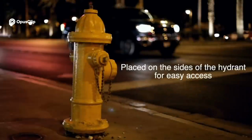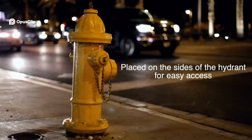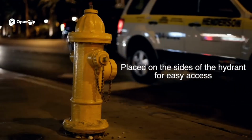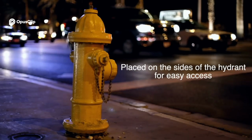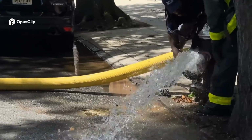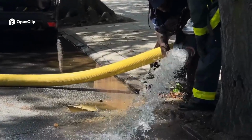These outlets are placed on the sides of the hydrant for easy access. Imagine if the hydrant had outlets on the top, or in some hard-to-reach place. Firefighters who are in a hurry would struggle to attach their hoses quickly. By placing them on the sides, it's much easier and faster to connect everything and get water flowing.